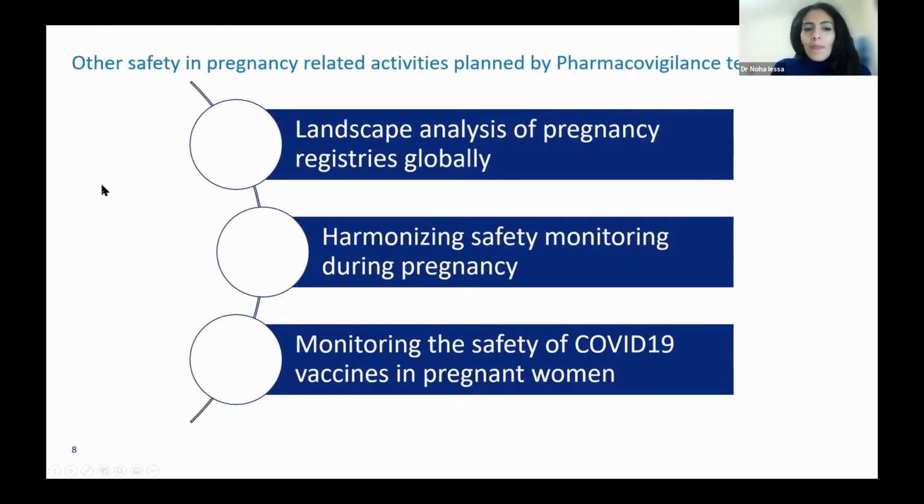Next slide, please. At the moment, we're working with various partners, collaborating with PATH on a landscape analysis of pregnancy registries globally. So we're mapping what is being done in different countries. We will have that as a resource, so we know what is being done, where, who's doing what, what type of medicines or vaccines are being looked at, and what kind of registries are available. So we have an idea of where the capacity is to collect information, what kind of improvements are needed, and so on.